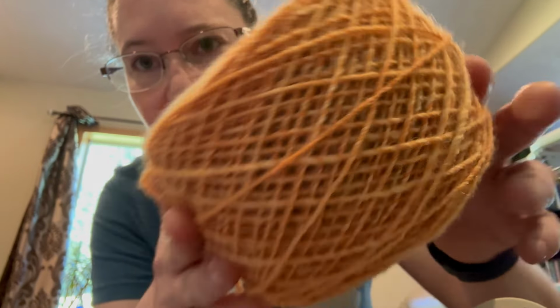It seems to be spinning long draw okay. I'm not sure. I still kind of want to do default, but I guess now that I've started, I'll do long draw. I don't know. That's super hard to see. I'll show you a better angle. So that's how it's looking so far.